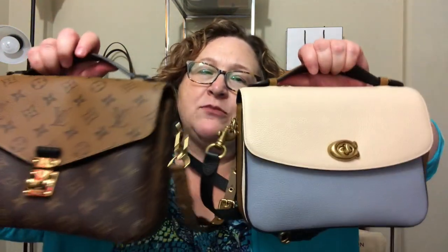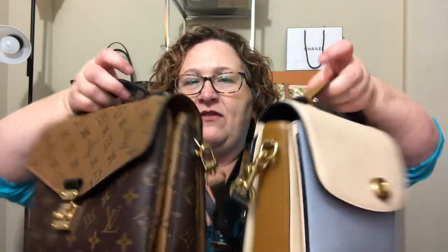I don't want to make it sound like either one of them I would not want to have in my handbag room. So what I will say is, as far as usability, I think that Cassie wins. As far as affordability, I think that Cassie wins. If I'm looking at the bag, honestly, I think that they're both very beautiful, but there's something that draws me so much about the reverse monogram. I love it so much. So I think that this wins.